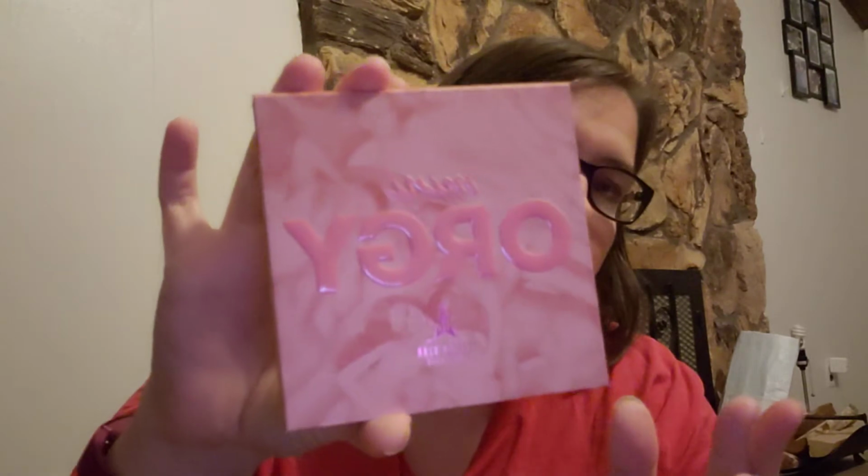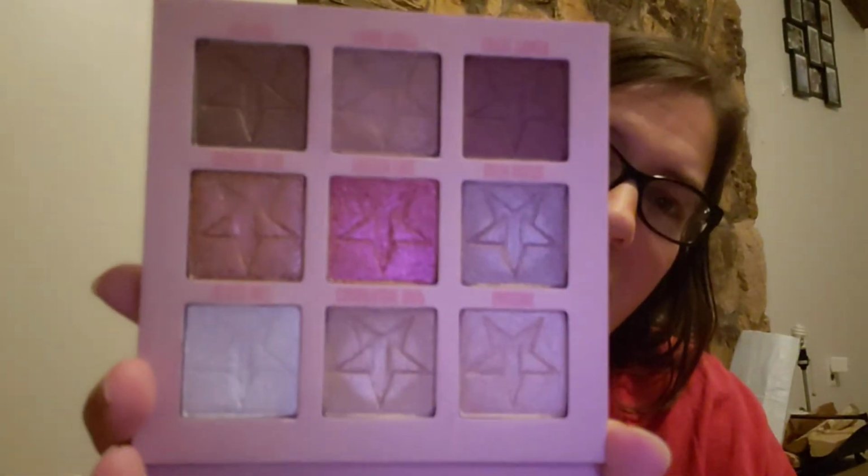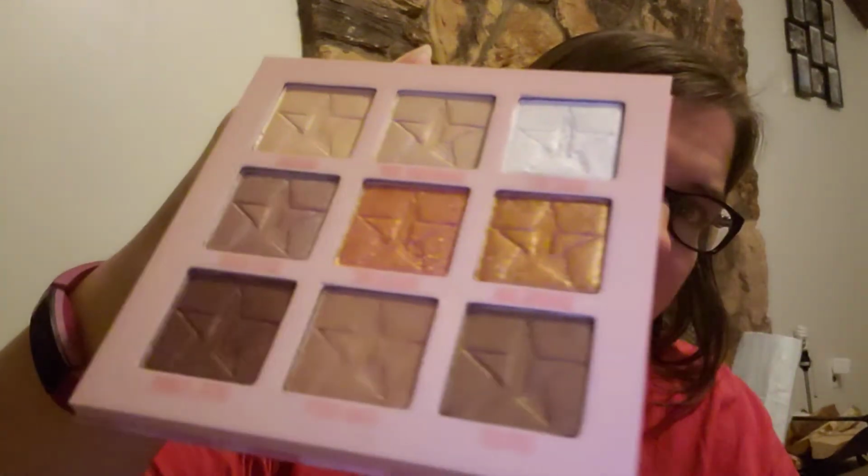Next up is Mini Orgy. This is number 6, and it is Mini Orgy. This is what the inside looks like. This is an all shimmer mini palette, and oh, it's so pretty. Again, the mini palettes are only $28.